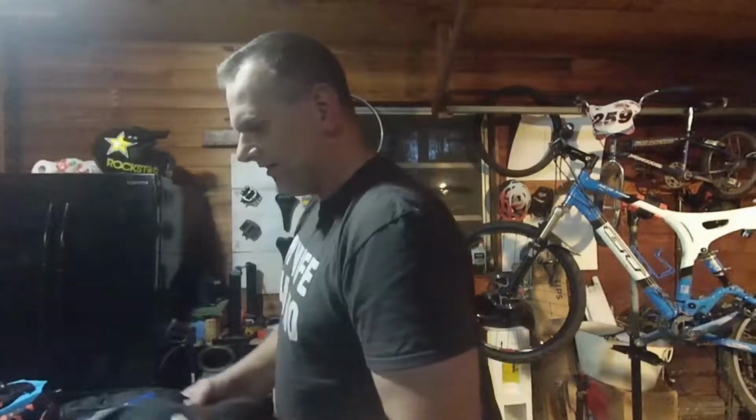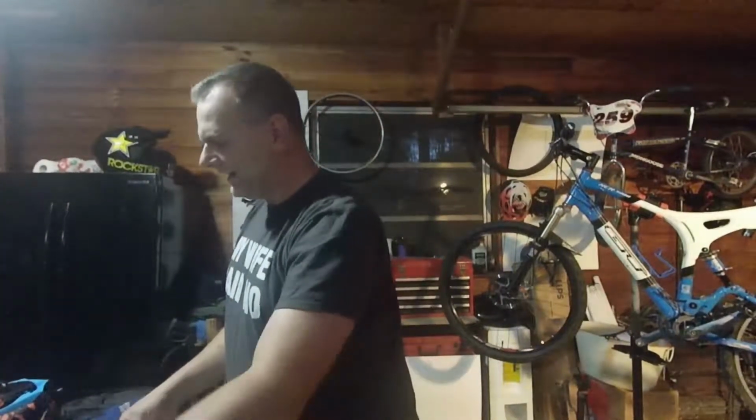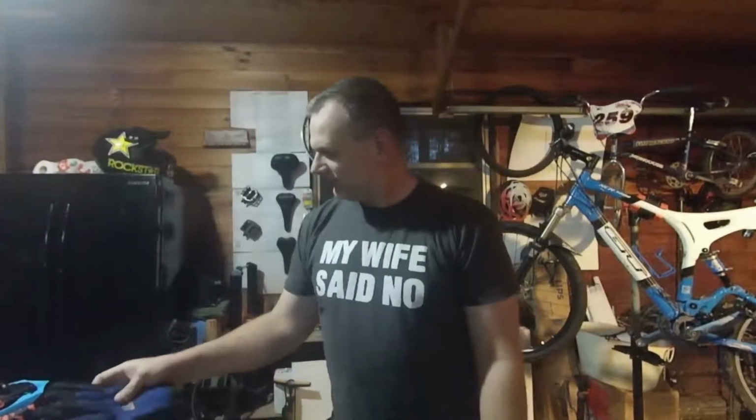So all this stuff here doesn't take up much room. You can pack it in a small bag, bring it with you. I mean, if you take the shirt, the undergarments, and the top, and the pants, that's it right there. A small pack. You're really not worried about it. So, hope you have some fun riding this fall. No reason to stay indoors.